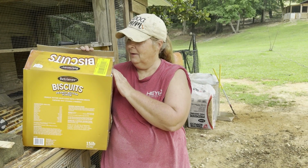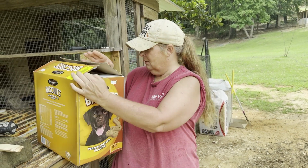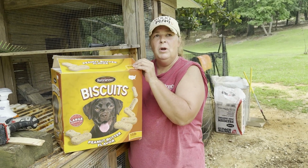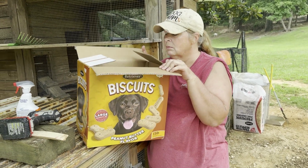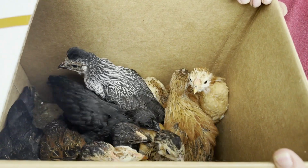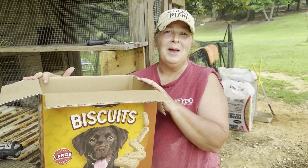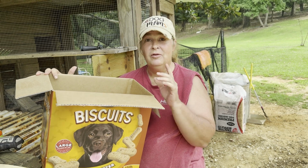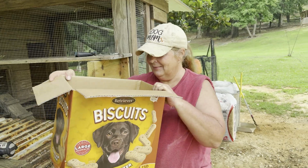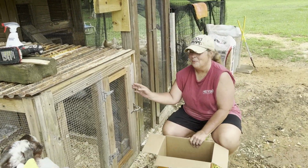So we went and bought a big old box of dog biscuit treats. And whenever I opened the box, y'all, look what it came with. So these are all the baby chicks, y'all, that we had in the brooder inside. We got them all boxed up and ready for their new home.